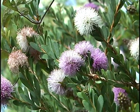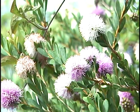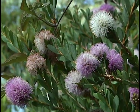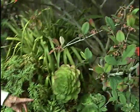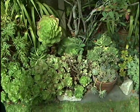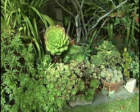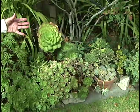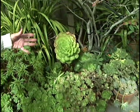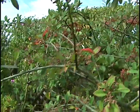And here you can get a glimpse of the sweet autumn clematis. It's just finishing its bloom up there, the white bloom. There's some more aeoniums and different kinds of succulents tucked in here. I enjoy buying different ones and adding to my collection, and then some of these are just set in their bought pots for right now until I work them elsewhere in the garden.